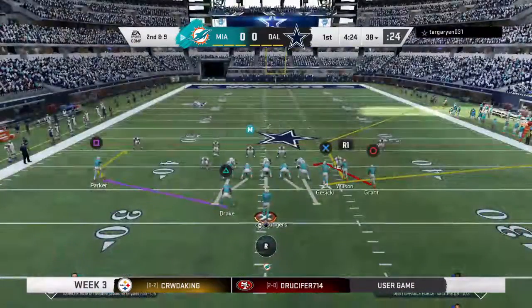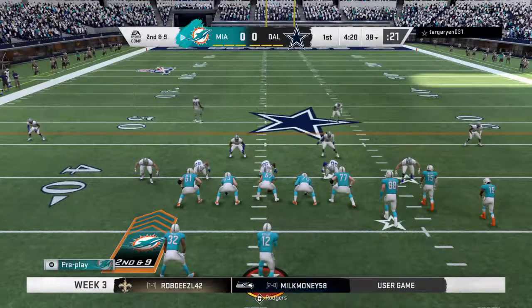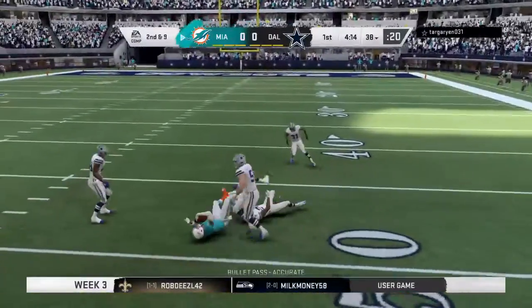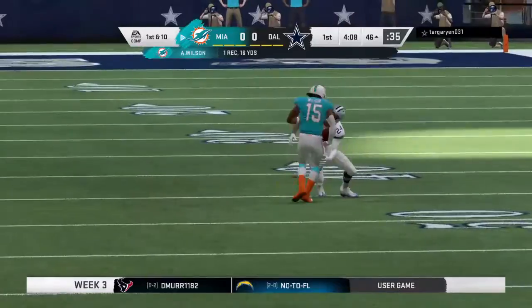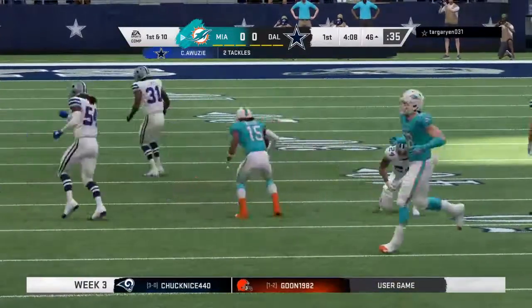They only got a yard out of that last completion. And that makes this 2nd and 9. And again, it's Rodgers. Incomplete. This is Albert Wilson. And he'll be taken down, but not before he gets into enemy territory. How about the start throwing the football? 4 for 4 on this opening drive.